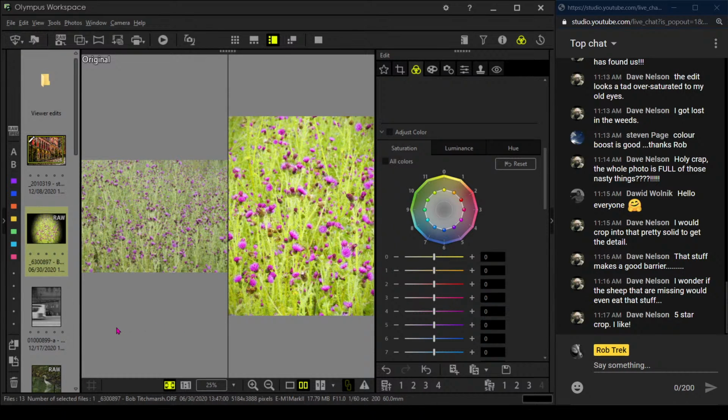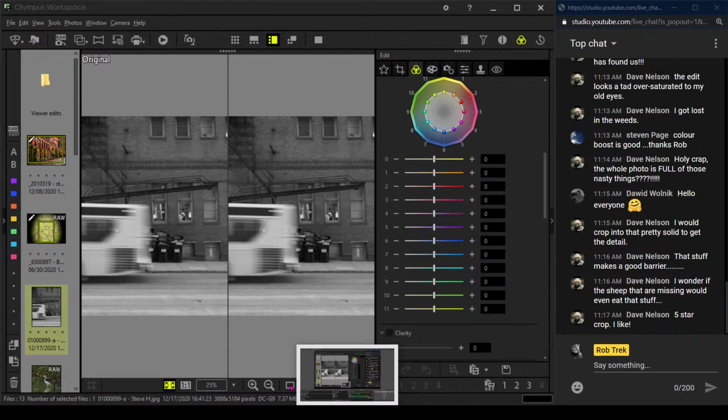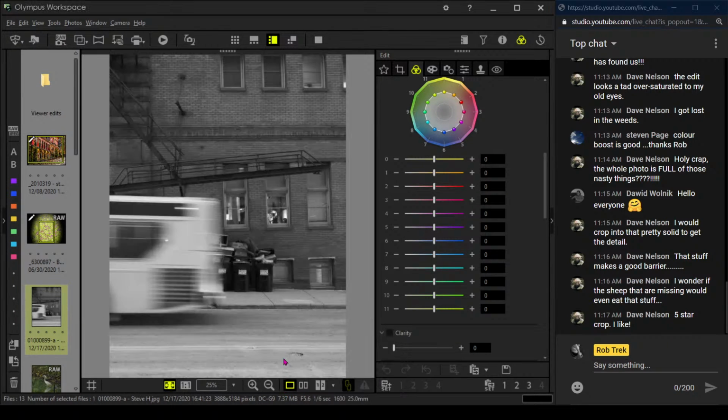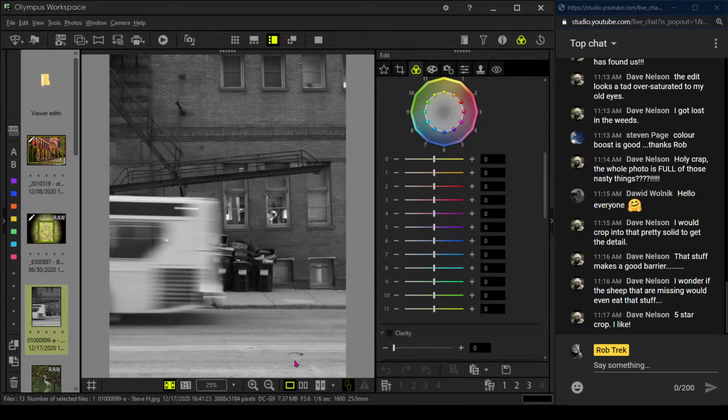Oh, thanks, Dave. And this one was a late submission from the other day that I didn't get to, from Steve H. You're using the G9 from Panasonic, 25 millimeter prime, f5.6, ISO 1600. Wow. I like the idea here of this slow motion, right, or motion blur. And the lines are fairly straight, actually. So this must be going up a hill slightly.